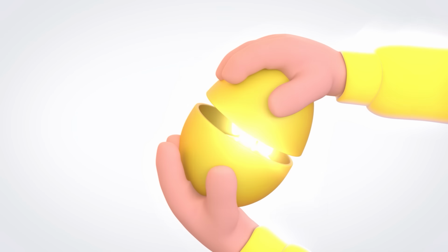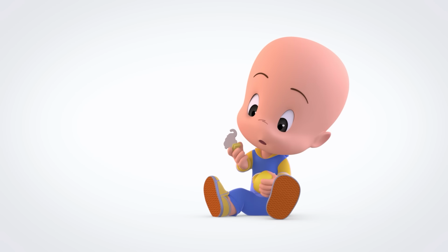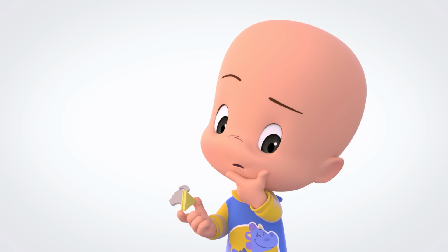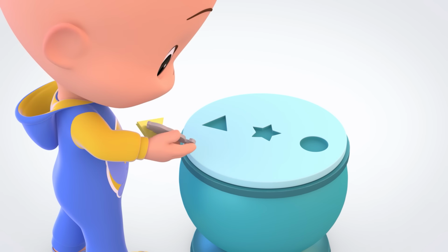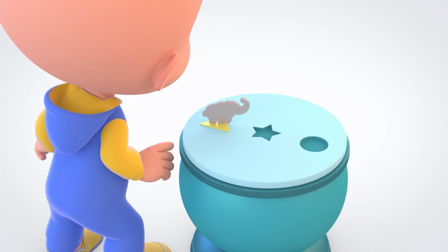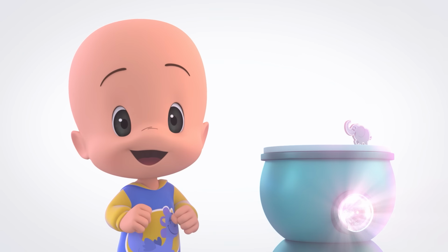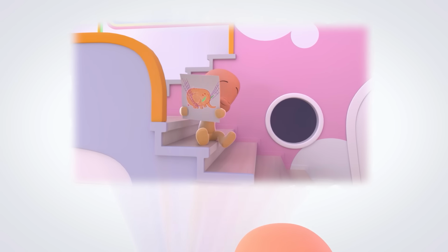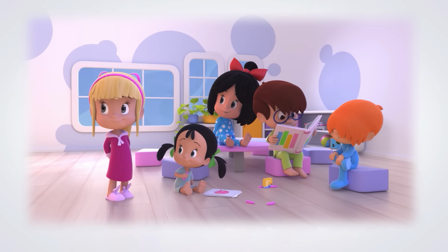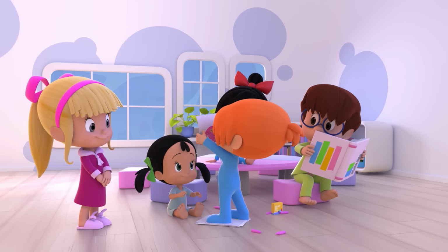Open, open, open. Surprise! An elephant! A little elephant was happily playing, swinging on a spider's web. Then when he found that he's still resistant, he went and called another one.